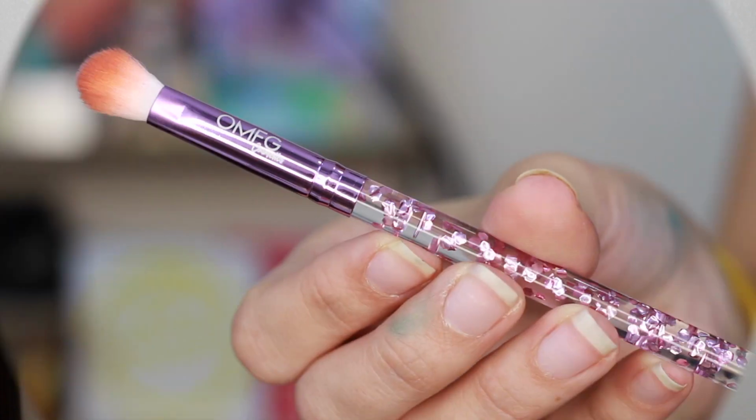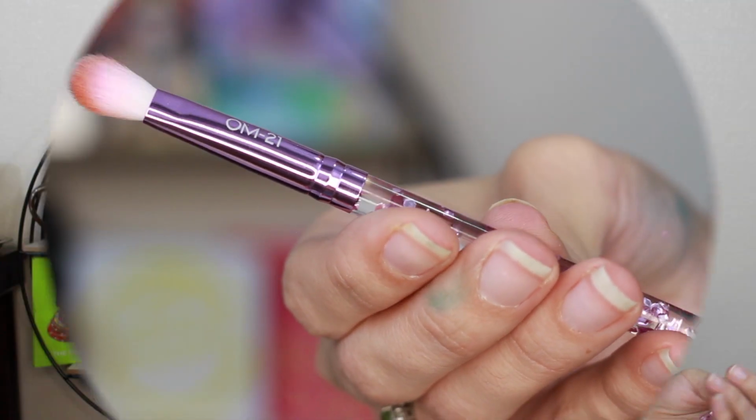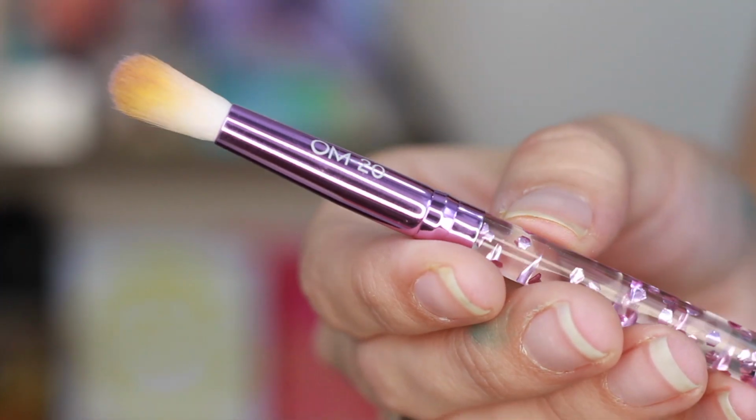Same here. This is a flatter type of blending brush I use to blend up into my crease. This is a pinch type of blending brush that works really well, and then this is a more fluffy one, but not too fluffy, which I really do appreciate.